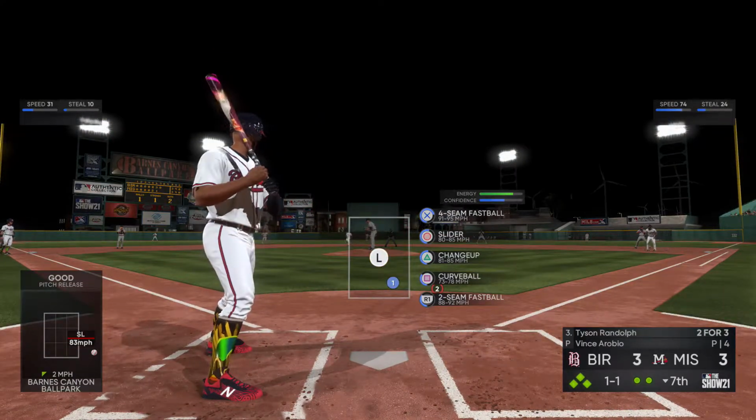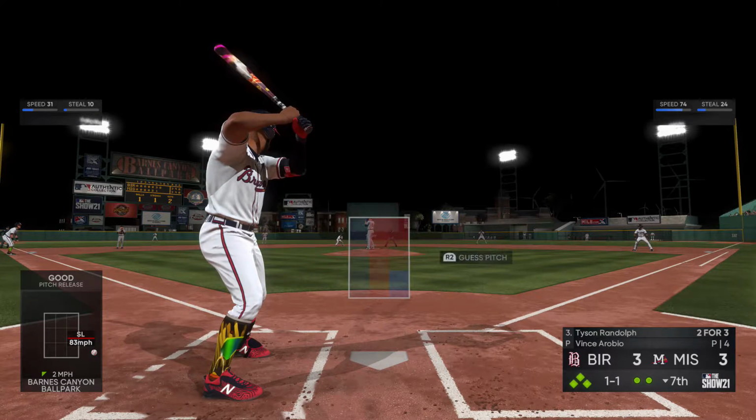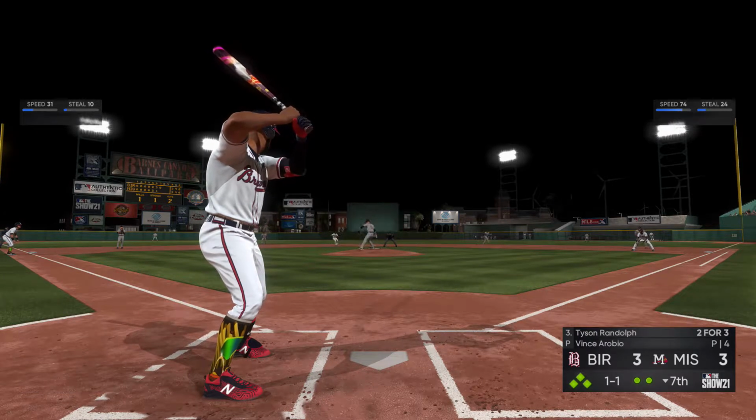Come on, big guy. Seat up. Drive it right back up the box. Let's go. Hey, your pitch right here. Let's go. The 1-1.